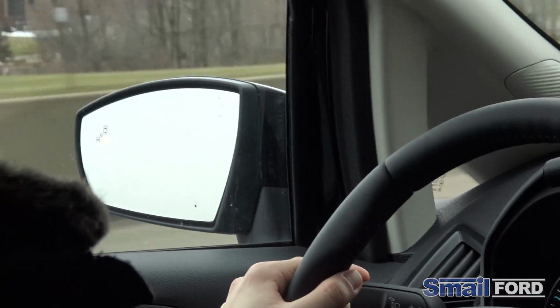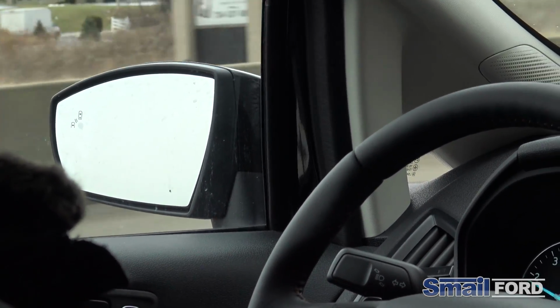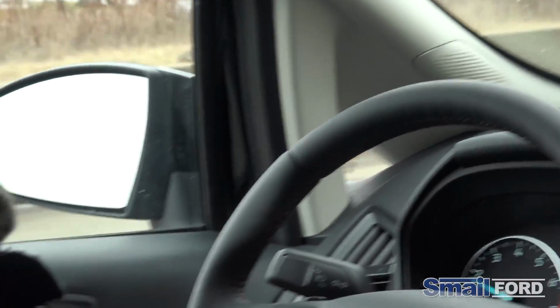So if you do have somebody in your blind spot and you go to use your turn signal to merge, the dot will actually flash in the mirror, warning you that you really shouldn't turn because there's someone there.